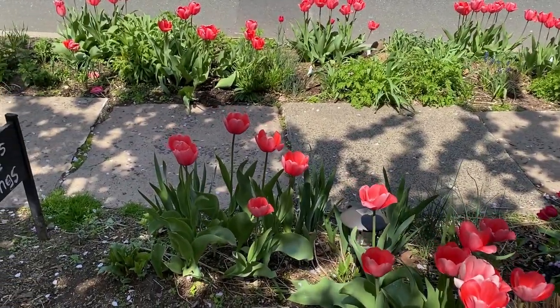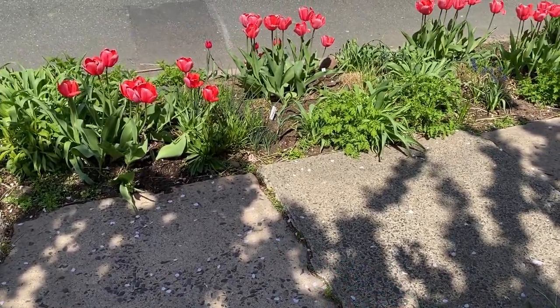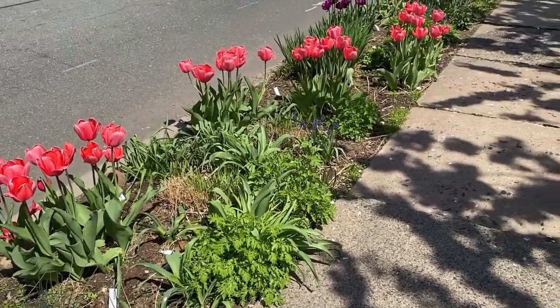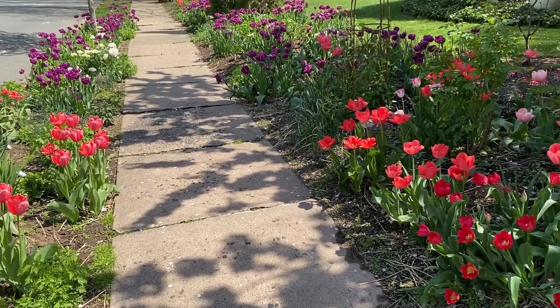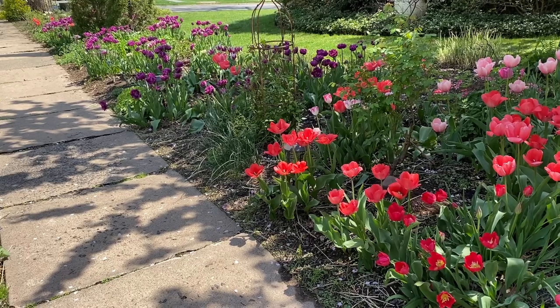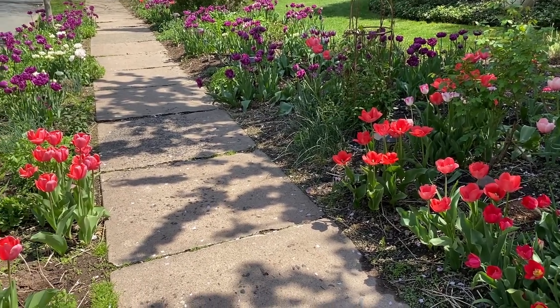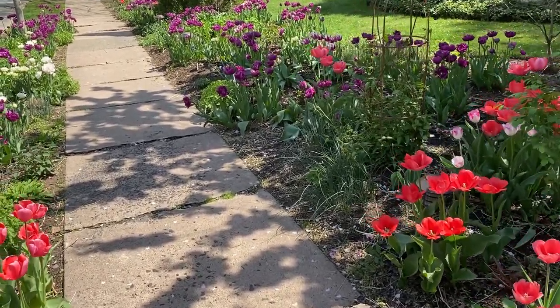Now, a lot of you asked, what about the deer? We have a deer problem, and I do have some of the tulips chomped by deer. And I spray religiously because I just love tulips. I love daffodils. They don't need any care, but I love tulips. It's nothing like having this absolutely spectacular color display.